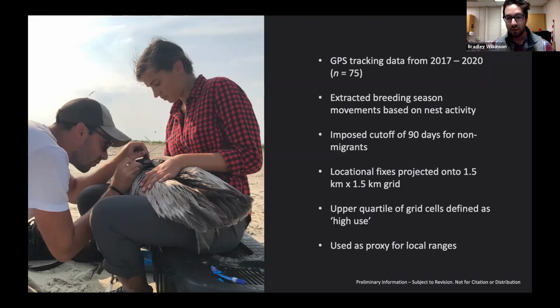After we had all of our locational fixes, we projected them onto a 1.5 kilometer by 1.5 kilometer grid. And then we took the upper quartile of grid cells and defined that as high use. So the top 25% of grid cells that contain the most locational fixes for Castle Pinckney, Bird Key Stono, and DeVoe Bank. And we use that as a proxy for the local ranges during the breeding season for individuals from each colony.